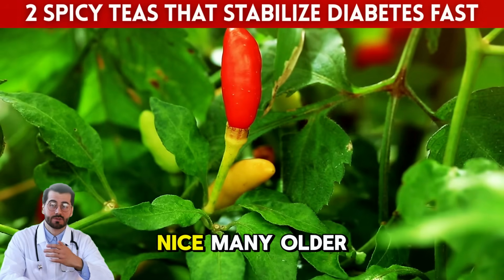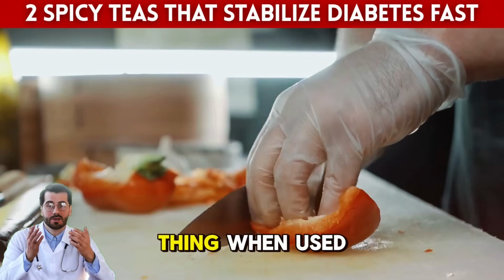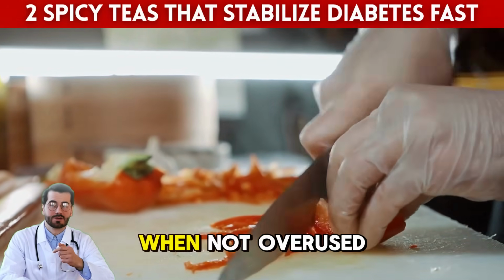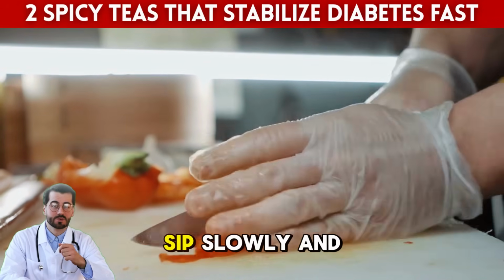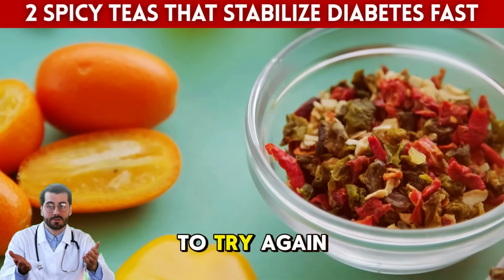Wouldn't that feel nice? Many older adults tell me they've given up on strong flavors because of acid reflux. But here's the thing. When used gently, both ginger and cayenne can actually help. Ginger calms the stomach, and cayenne, when not overused, can support digestion. Just start small, sip slowly, and listen to your body. Everyone is different. If you've been avoiding spice, maybe it's time to try again.